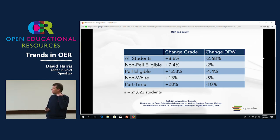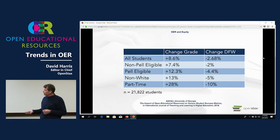Okay, so this is a very interesting study from University of Georgia that was published last year. 21,000 students. The University System of Georgia has probably the most comprehensive OER initiative in the nation. And they actually rank number two of all the systems that we work with in terms of improving access and annual savings for students. But they did this study, and it's interesting.